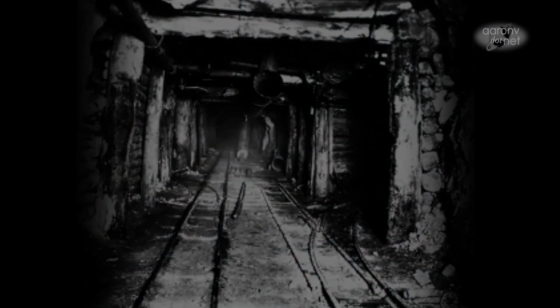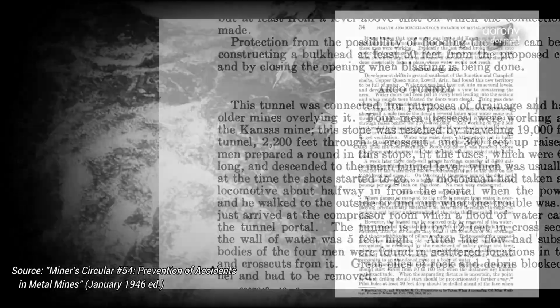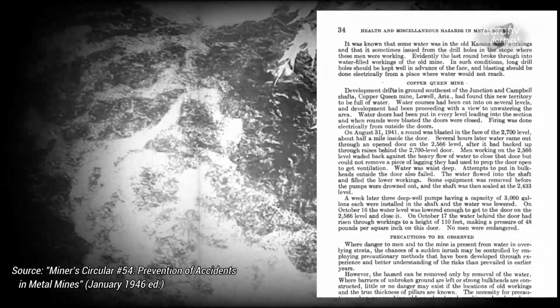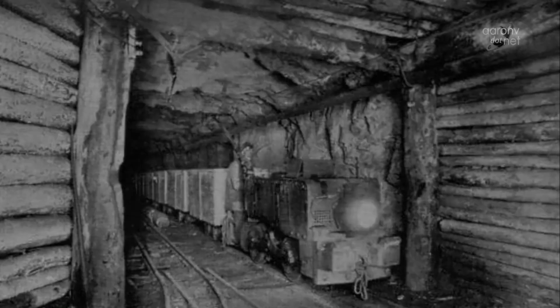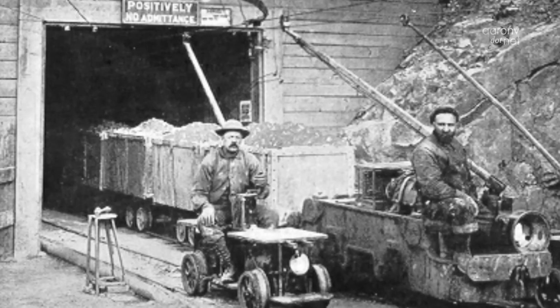Seconds after the charges detonated, a massive slug of water broke through the critically weakened stope and sent a debris-laden flash flood down through the workings and crosscut toward the Argo tunnel. The four men waiting below were killed instantly when the flood reached them. Near the portal entrance, a motorman named Bill Bennett was towing out an ore train. He heard a distant roar just as the lights went out and ran toward the portal, even as water began to rise around his feet.